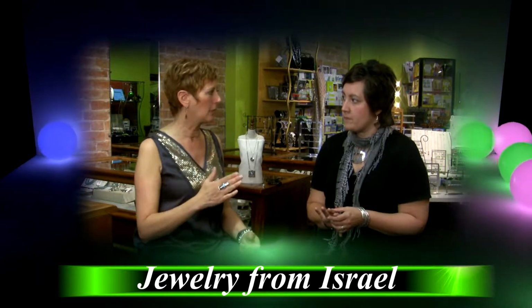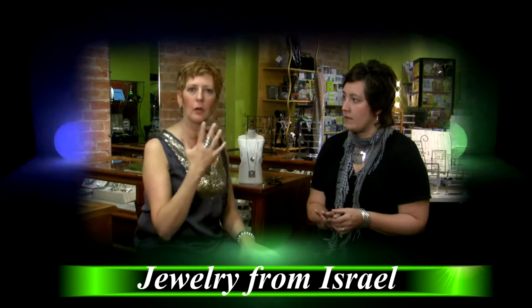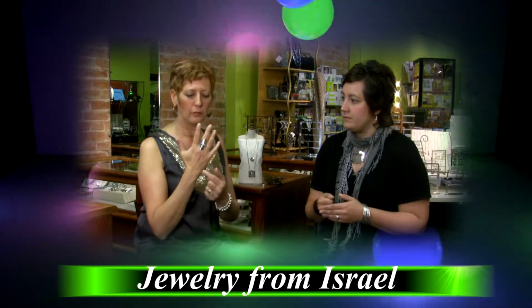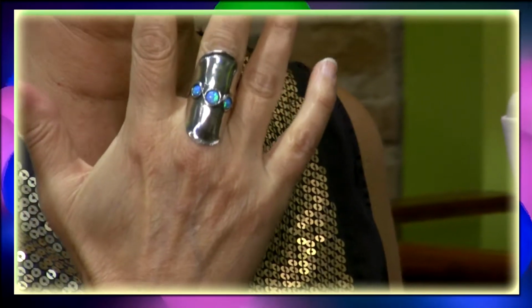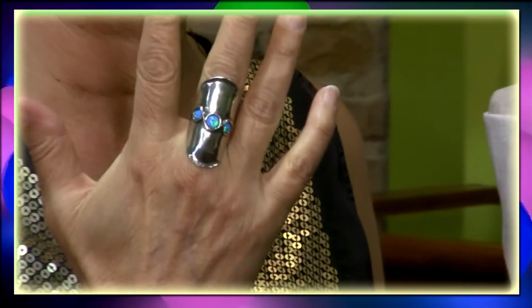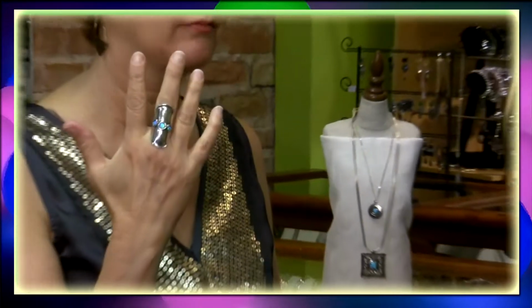Now, this line of jewelry, I've got one of the rings on right now. We're going to focus on what they call the Israeli opal. You see those fabulous bluey green sea jewel fields? Well, they're opals, little chips, and they've set them in epoxy. That epoxy gives them the strength that a genuine uncut opal cannot have, so you can garden in it.